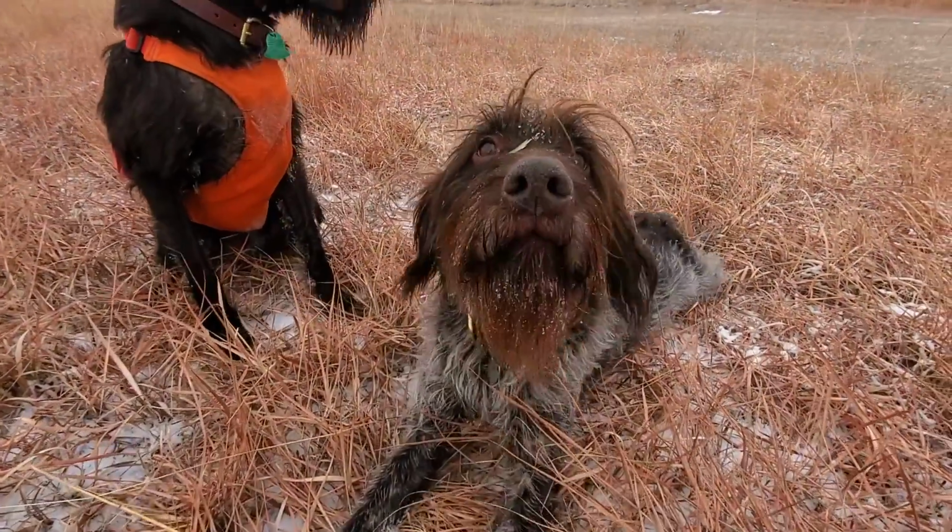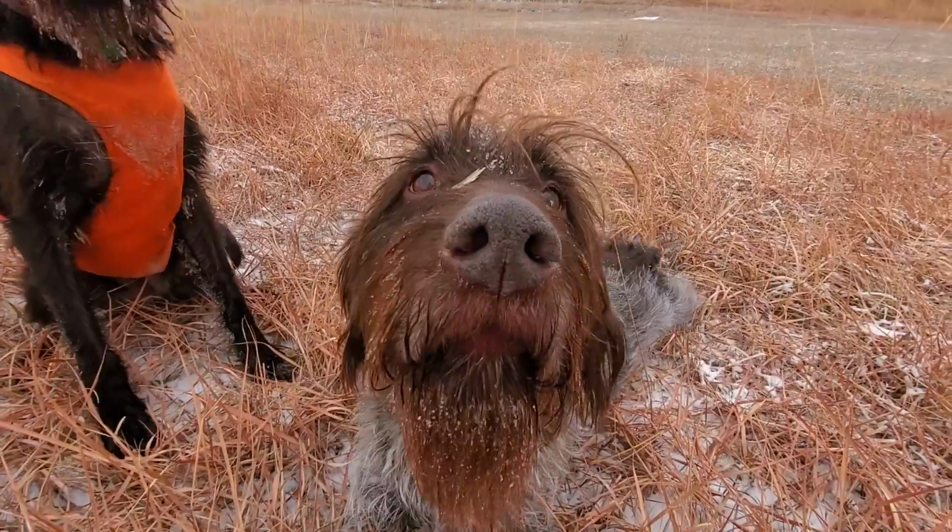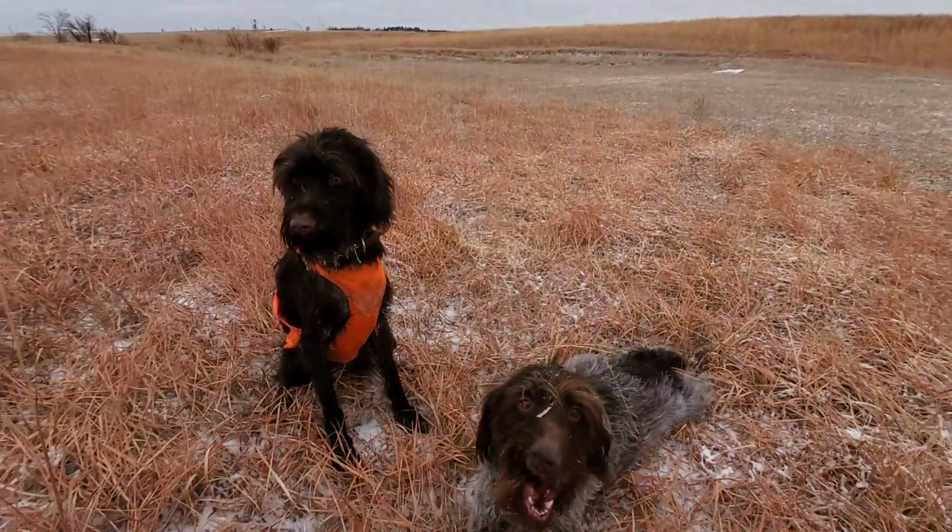We got one covey of quail, wasn't a big one. There were probably 8 or 10 birds in that covey. I hate to say it, but my older GWP, she has her good days, she has her bad days. Today was not a good day. She flash pointed them, and then I think they were moving a little bit, and she went in on them and flushed them. So they were a little too far to shoot at even when they got up.